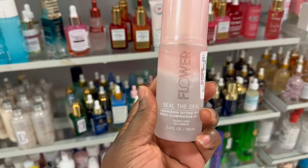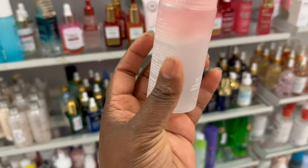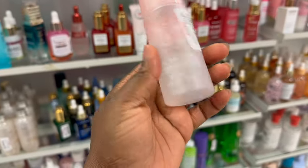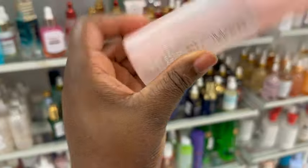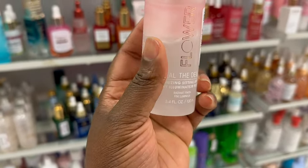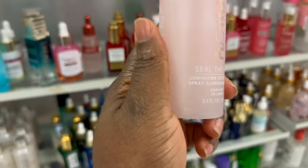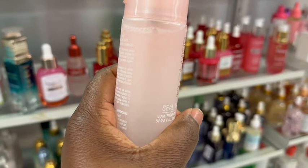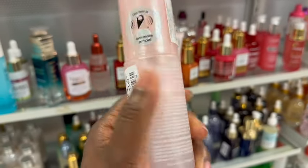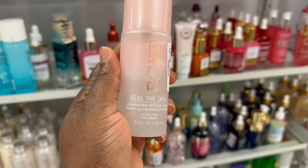Front Flower Balm, I'm spotting this Seal the Deal Luminizing Setting Spray here. This is a similar format to the e.l.f. Hydro Grip. I'm wondering, you guys, about the difference between the two. The e.l.f. one is also a hydrating one. This swirl of pink substance on here is kind of intriguing, and it's only $3.99. I think it's worth the try.